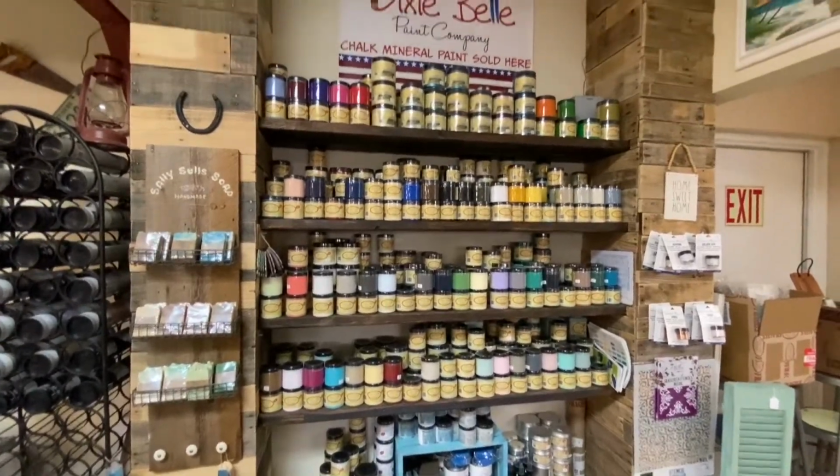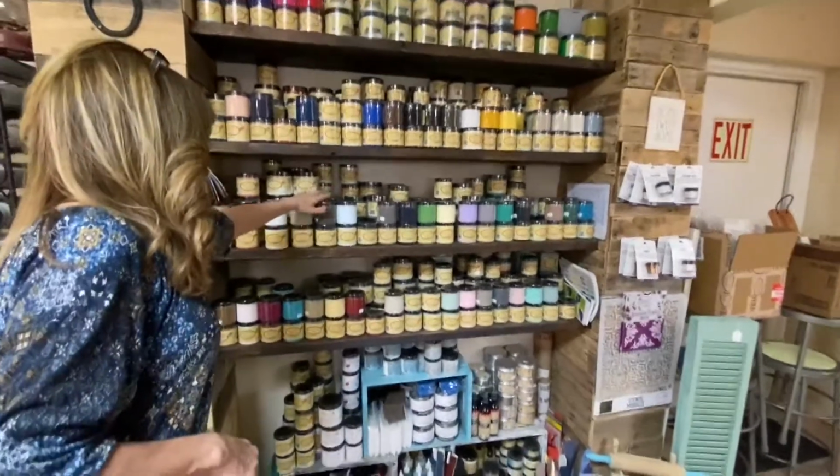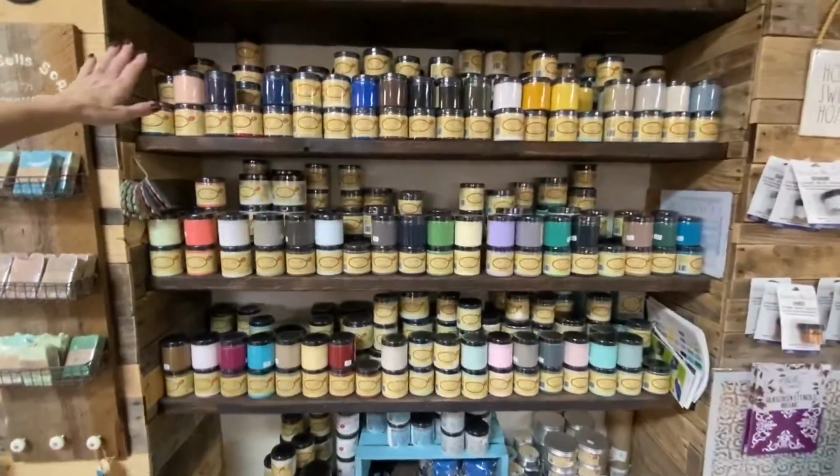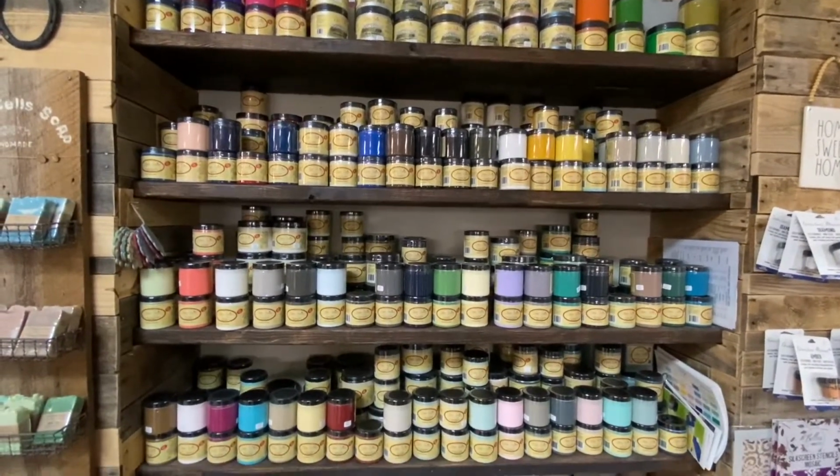Okay, and can you show me what products I would use? Like what would I buy today to do that? These are the paints. So any of these here, color, you could choose 3 or 4 colors, whatever, or as many as you'd like.